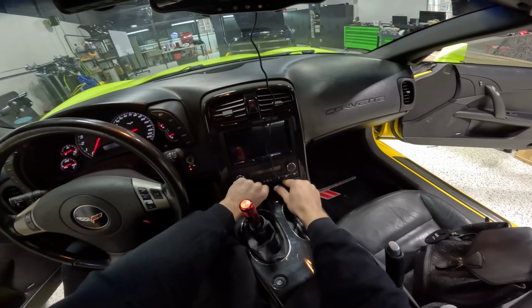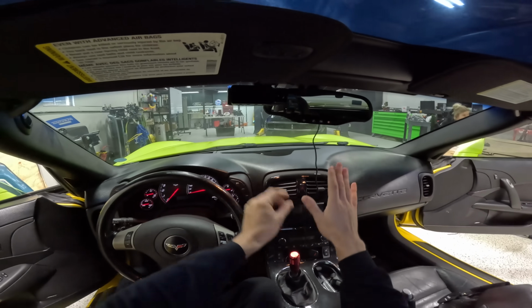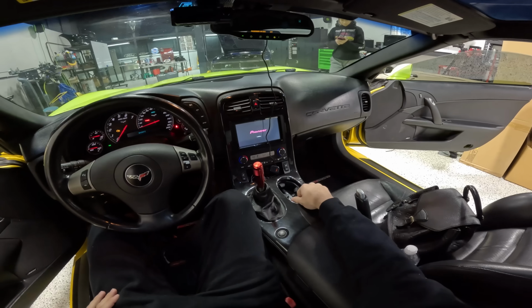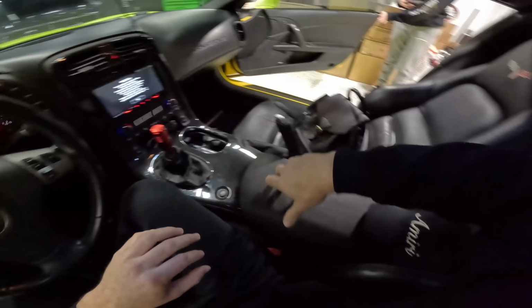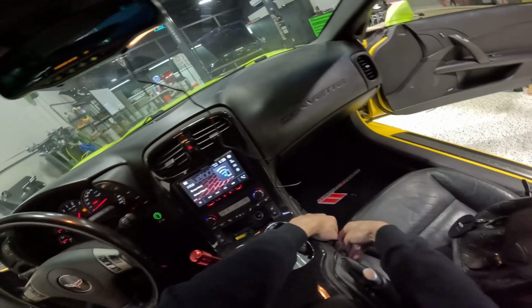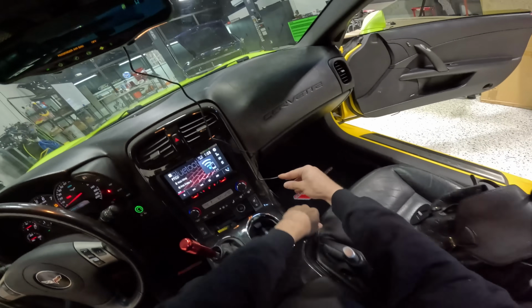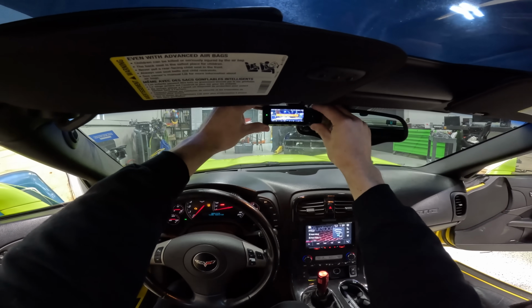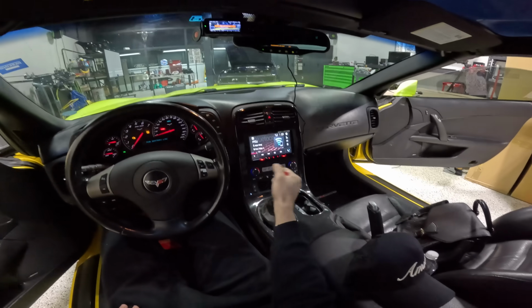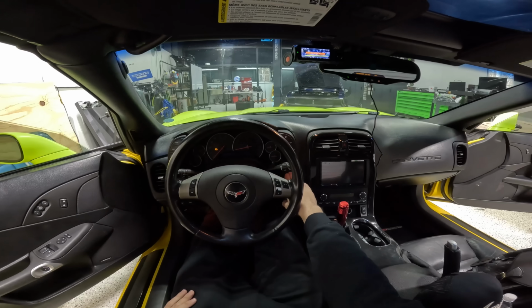There you go. All right, now it looks a little bit ratchet right now. We'll get that fixed up, don't worry. And the outlet doesn't work. I love that. Does this one work? There we go. All right, so another thing to fix. We'll add that to the list. And there we have it. That thing looks good too. Now just gotta grab an SD card and we're good to go. Let's see if this battery is gonna start.